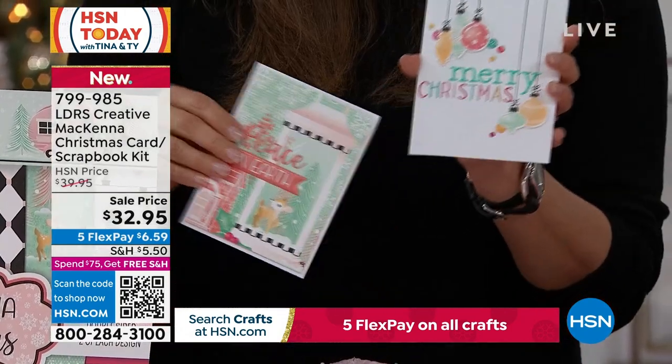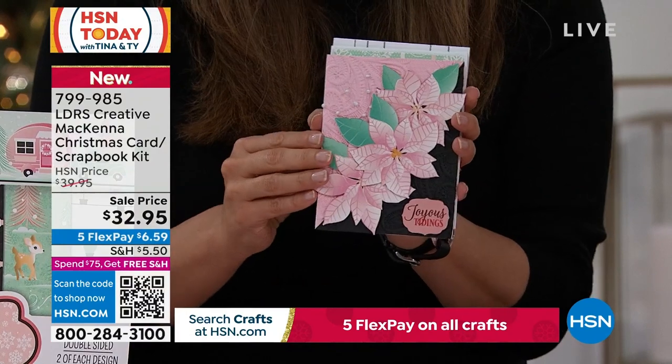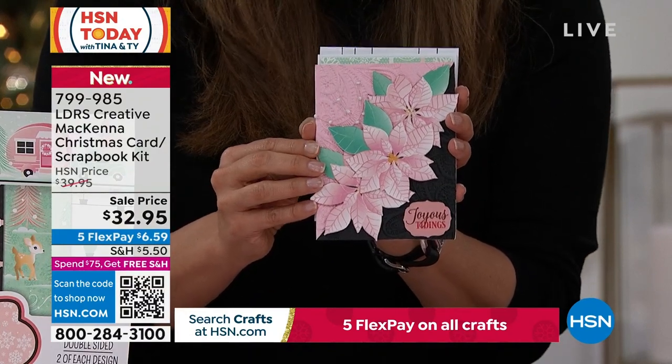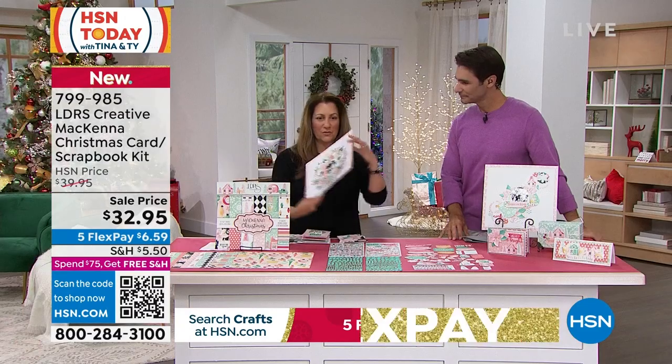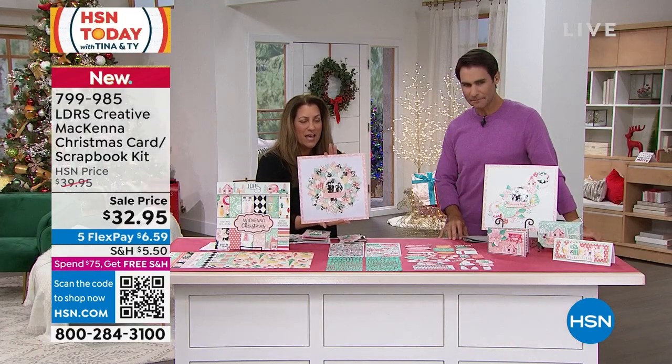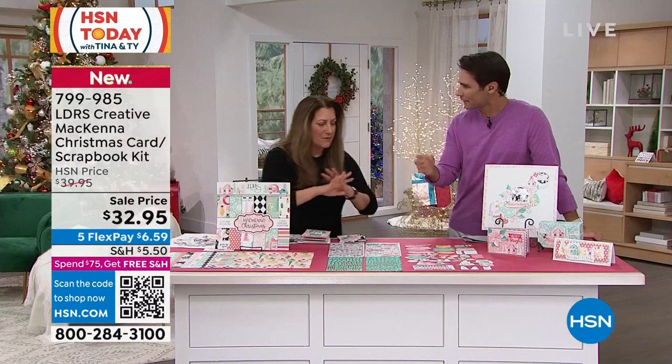You can see some of these beautiful cards. So whether you're a card maker or a scrapbooker, look how gorgeous these are. Look how pretty that is. Instead of reds, we've gone with pinks. Instead of greens, we've gone with mints. So look at the scrapbook page. I love the scrapbook page. Look at the dimension. And everything is already ready for you to go.